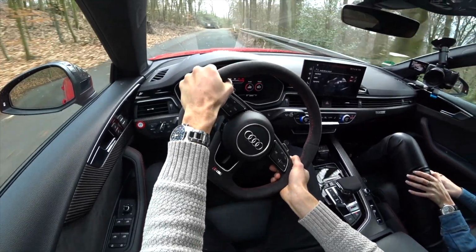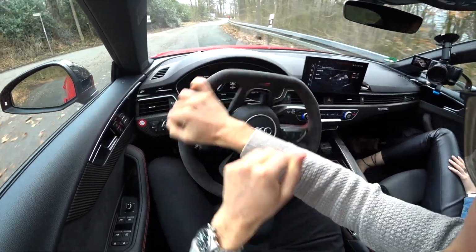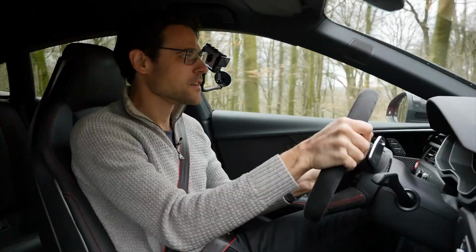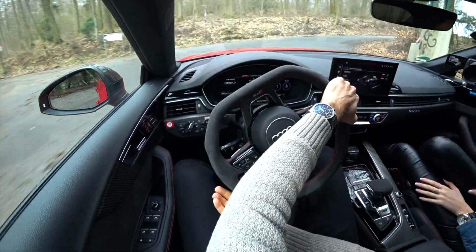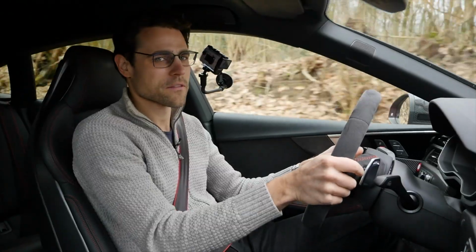And now, how much understeering do we really get? Let's see. Little bit maybe, but I mean, still really cool. Of course, we cannot accelerate it out that much and then have rear wheel spin, but still. Yeah, it's really very, very well done.